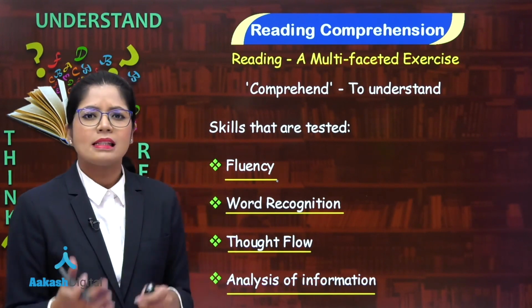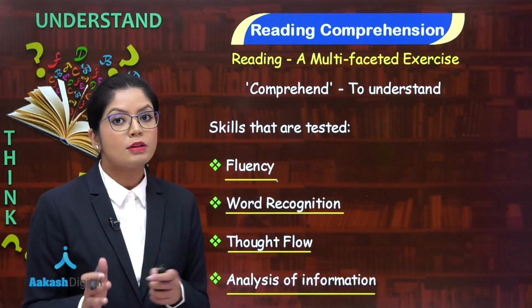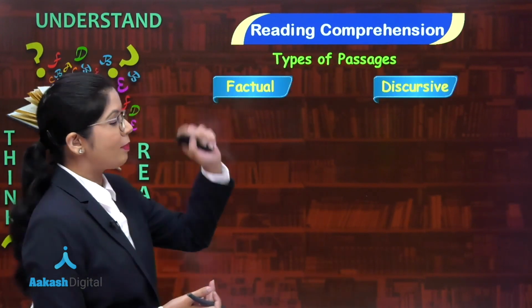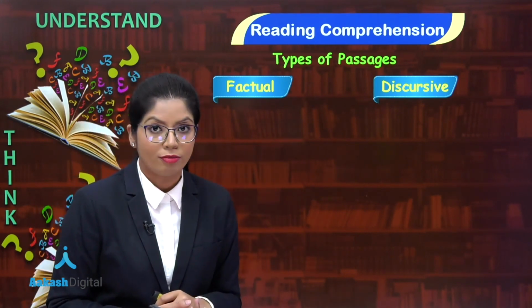So if somebody asks how to proceed with reading comprehension, the first thing to keep in mind is that you should know the types of passages that you will mostly come across in your subjective papers. When it comes to types of passages, there are two kinds that you should be well versed with. The first is a factual passage, the other is a discursive passage.